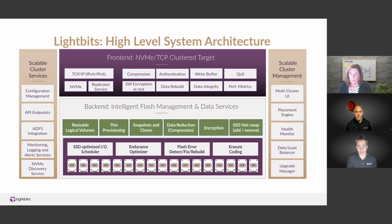Lightbits was basically written from the get-go to handle multi-tenancy, and this is a part of this technology. It lets our customers use Lightbits as the building block for a cloud environment, and provide different bandwidth or QoS capabilities to their customers. We do software encryption at rest, and of course authentication when we have some sort of a rebuild between the servers. The front end handles that.